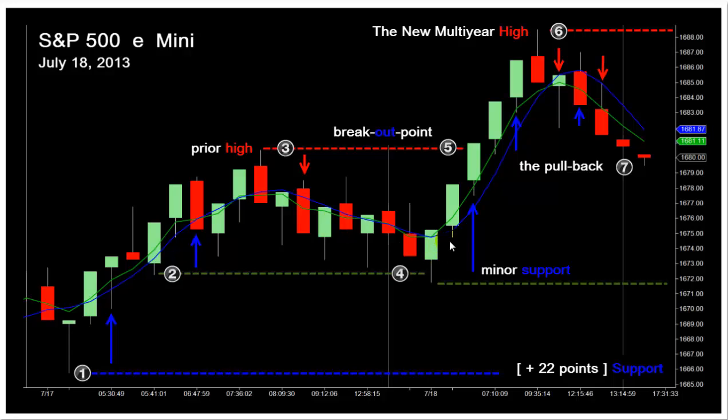So that's one of the reasons why we use range charts over time. And you can see they give a very clear line as to where support, resistance, and turning points occur. So let's focus here just on today.